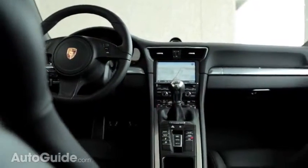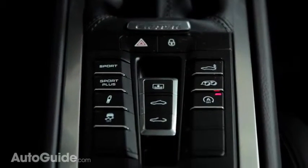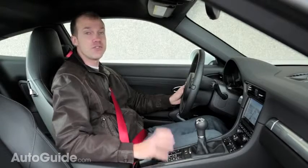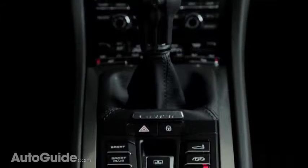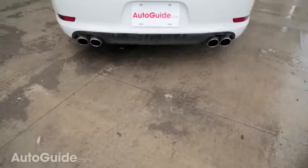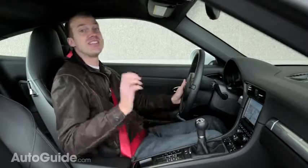There's Sport, Sport Plus, Sport Suspension, Sport Exhaust, Start Stop, adjustable spoiler, and the traction control. The nice thing is every button can be individually selected and you aren't forced to use one when you choose another. Unless you live in a senior's residence or a hospital zone, there's no reason not to activate the Sport Exhaust button. It reduces back pressure and reverberates intake noise off the back wall of the 911. And the sound is intoxicating.